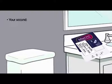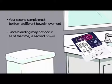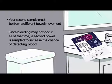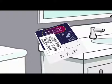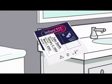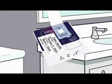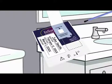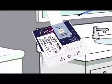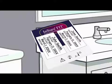A second sample must be taken from a different bowel movement. The test card may be stored at room temperature out of the sunlight until the second sample is collected. When collecting the second sample, repeat the process using the test card flap marked B or "lift here for sample 2." An additional second blue waste bag and blue brush are found in the test kit. Remember to fill out the second label and use it to reseal the B test card flap.